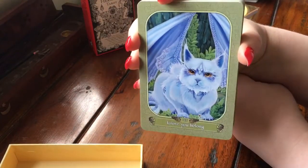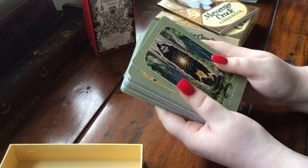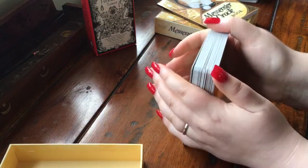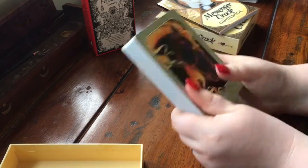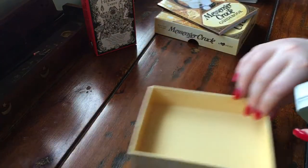So this is another deck that I definitely need to spend time with, just to see, oh look, I've got another cat, just to see whether I can do accurate readings, because at the moment it's not on point at all. So that was my 5 decks.